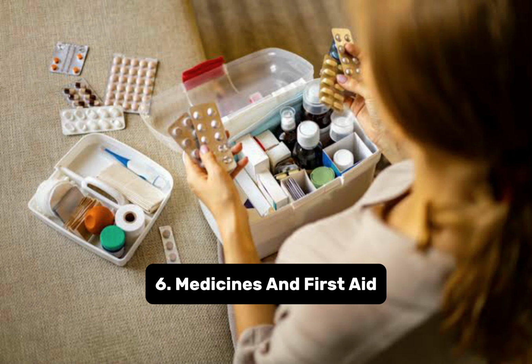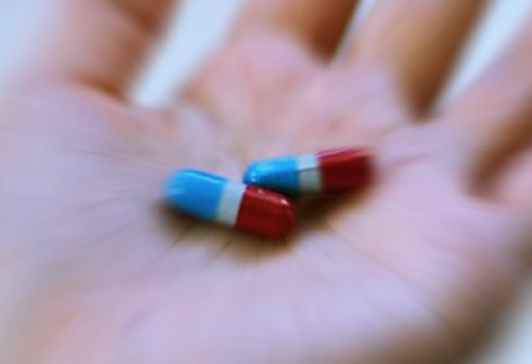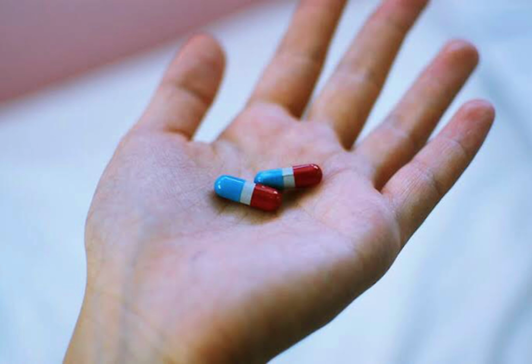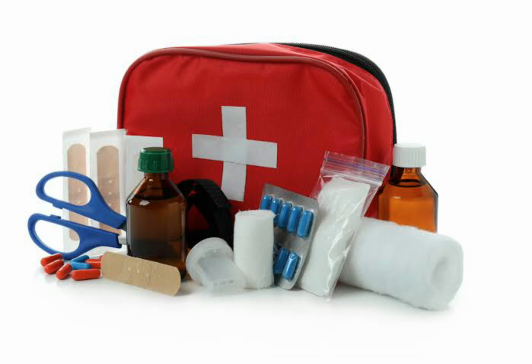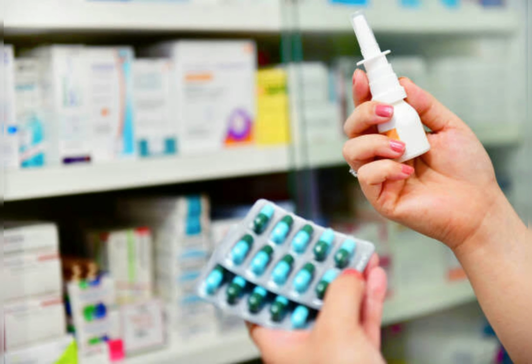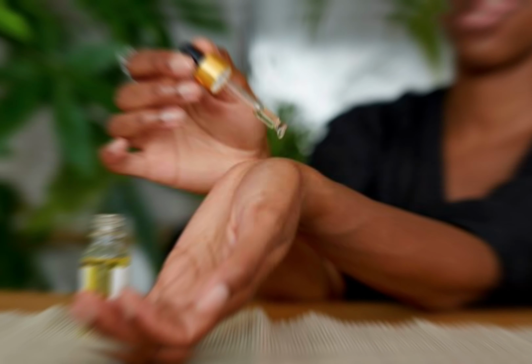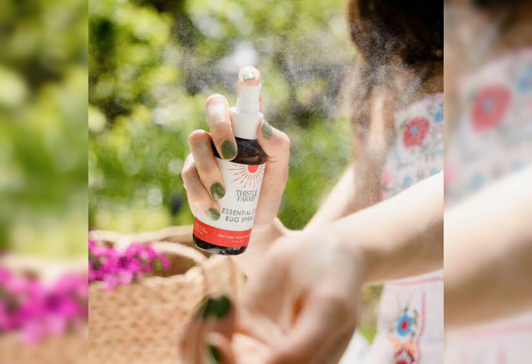6. Medicines and first aid. If you are on any medication, don't forget to carry them, even the ones you take occasionally. Carry general medicine like paracetamol, diarrhea medicine, painkillers, motion sickness pills, and allergy medication. Band-aids, bandage, sanitizer, and mosquito and insect repellents are also essential.